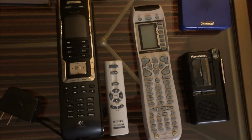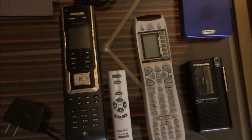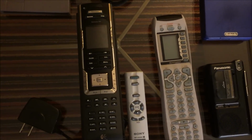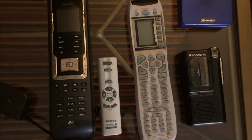The remote in the middle is worth about $15. The Harmony remote on the left is currently worth about $45. However, it is considered hazmat. If I can get that waived, I will be the only FBA seller. I'll price it at $100. The one on the right isn't a Harmony remote. It's a brand that I have never heard of. Marantz. That's actually a $100 remote, believe it or not.